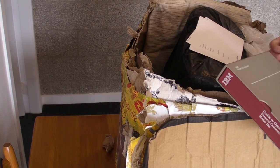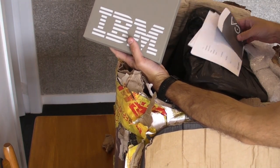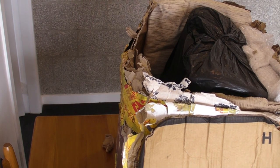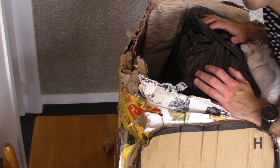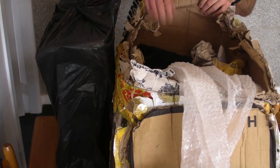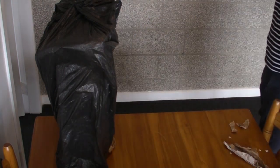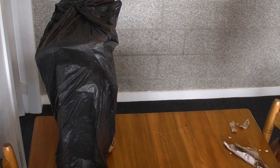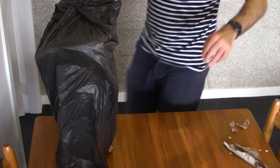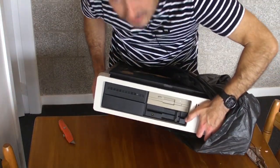So, can you guess what it might be? Something to do with an IBM, perhaps. Funny that, me with an IBM. Never would have thought it. It's like half a wardrobe in here. You're gonna need to have vacuumed the floor after all this shenanigans. Any guesses yet?